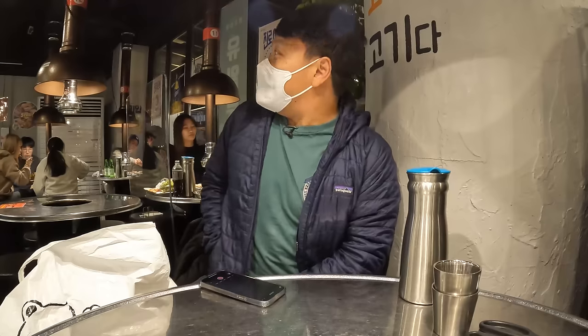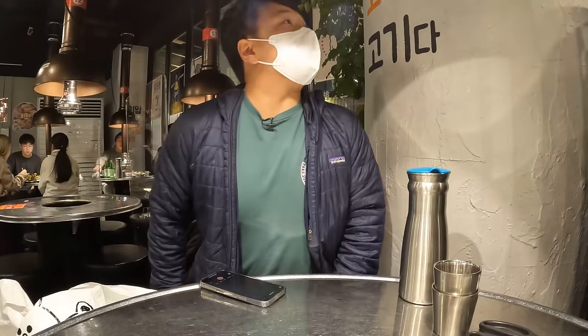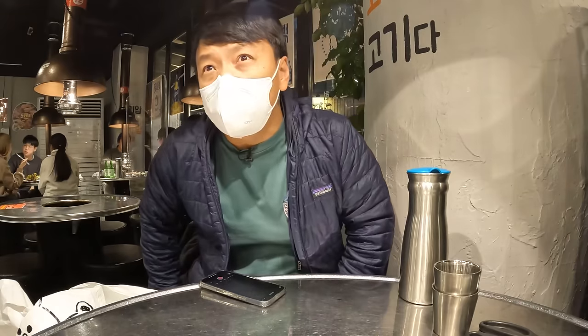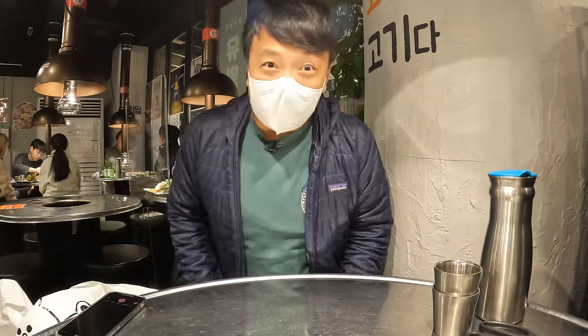Last meal of the day. If you walk around, there's so many all-you-can-eat barbecue places. A lot of them have great deals, like this barbecue place. I think all-you-can-eat for 14,000 won, so about less than $13. No way. Oh, I'm sorry, $11. That's a pretty good deal.